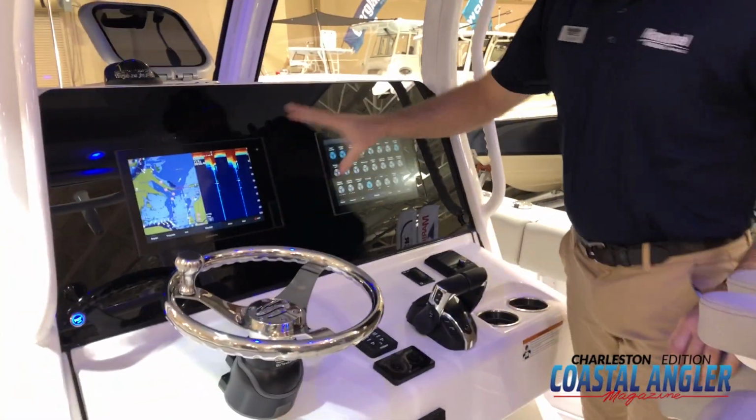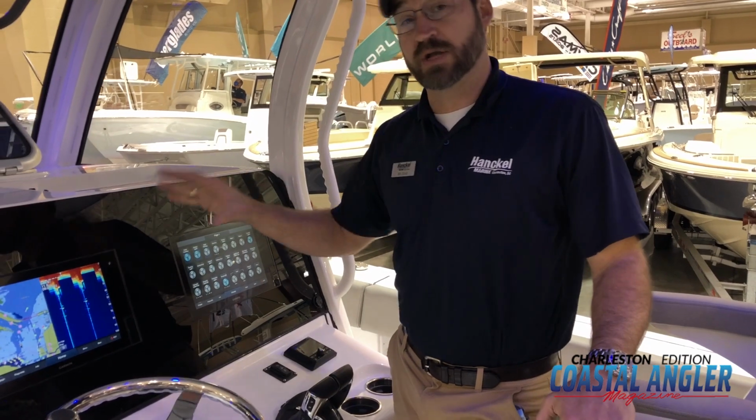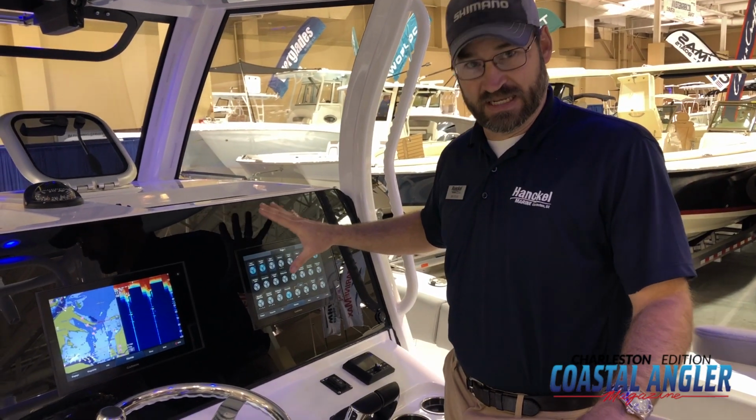this boat comes standard with a single 12. You can opt for a second 12, or you can upgrade to a single 17 or twin 17s.